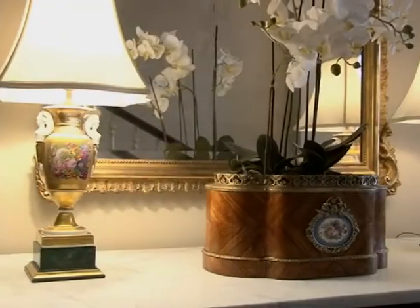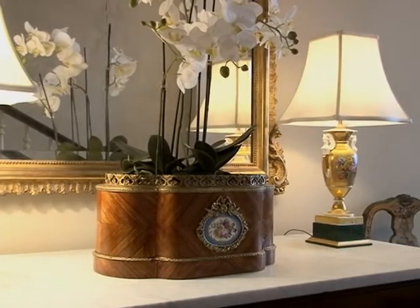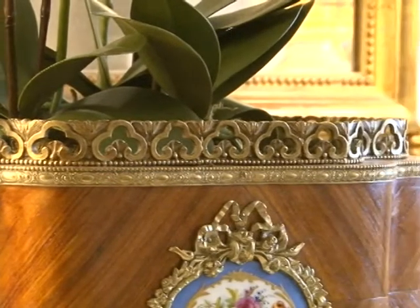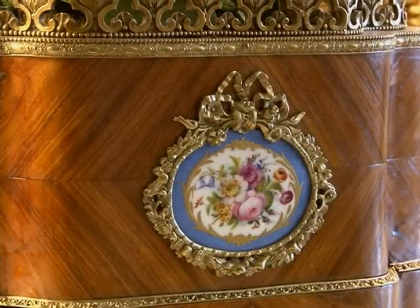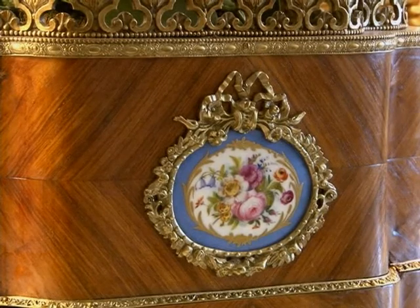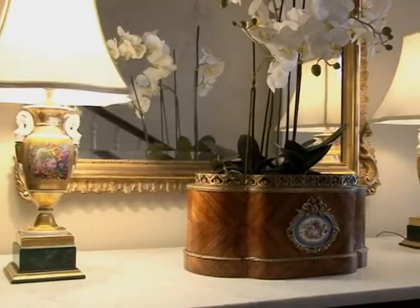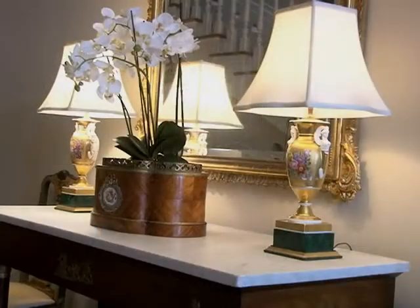On top of the console is a large inlaid wood planter. It has bronze mounts and features a medallion in the middle that is either Sèvres or Samson porcelain. The planter is flanked by two Old Paris lamps that have a gilt background with hand-painted florals in the front.